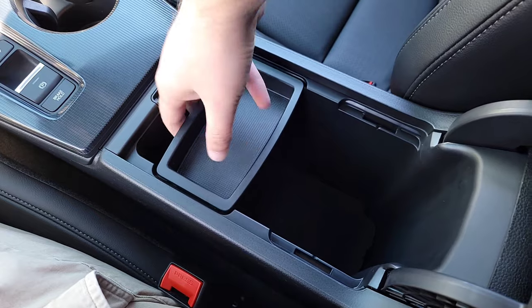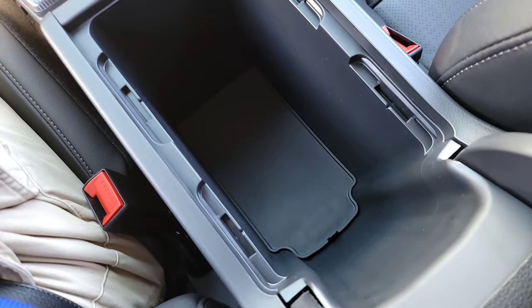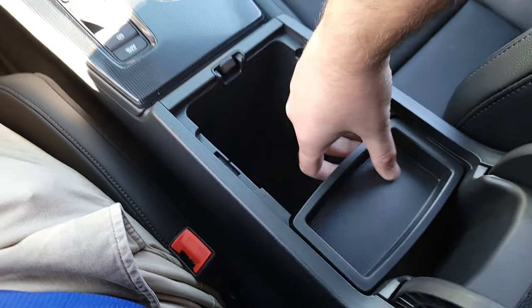Now we're going to have a leather armrest. Pop this bad boy right open. You got a little tray action. We can move this tray around if you want to. Then a deep cargo area here. This is going to be great to hide all my snacks, stuff like that, from the kiddos, quarters, things like that.